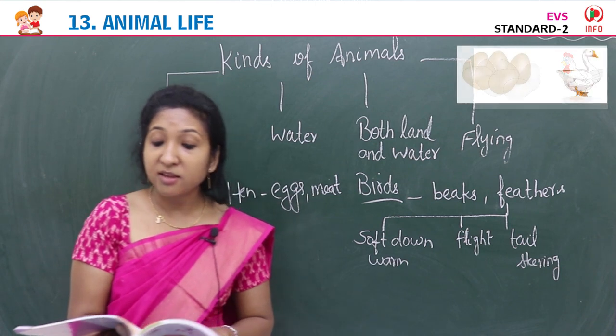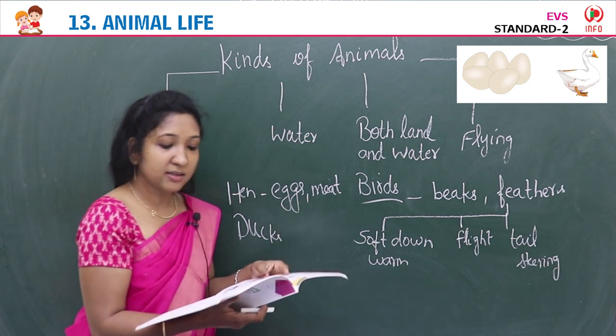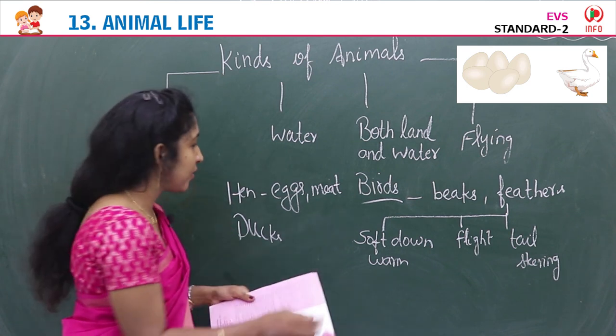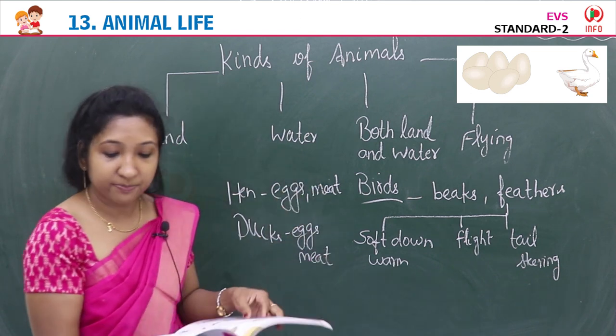Then ducks are another useful bird. Some people eat the meat and eggs of duck. So ducks also give us eggs and they also give us meat. Some people eat the meat of the duck.